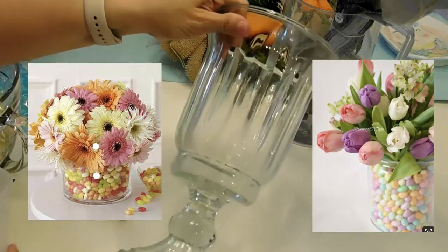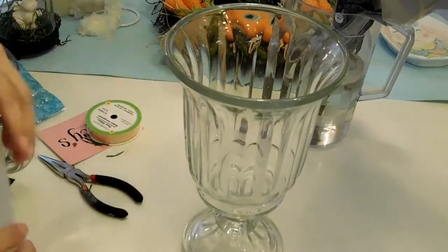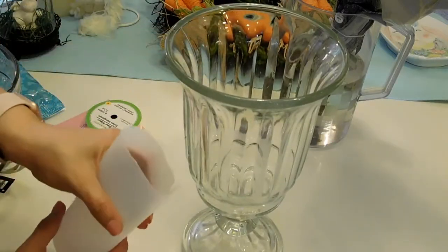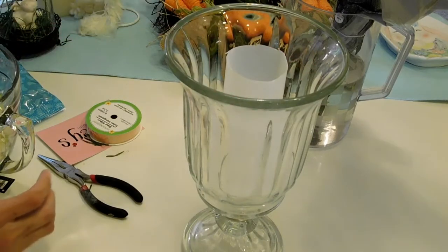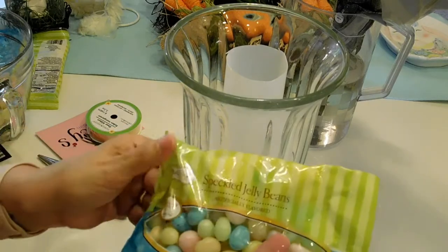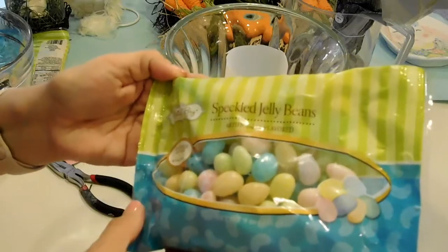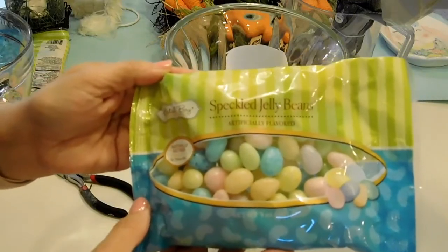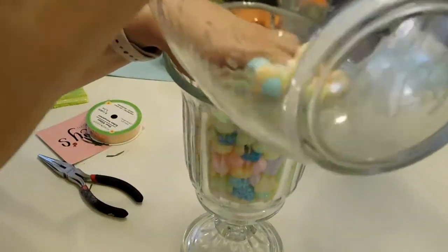Those were my inspiration from Pinterest, and I really liked the colors. I wanted it to be sort of pastel. So I'm getting started by adding this plastic spray bottle that I've cut the lid off of into this beautiful candle holder that I'm going to try to use instead for the flowers. These are some speckled jelly beans that I got from Dollar Tree. I love that they're pastel colors, and I picked up a couple bags.